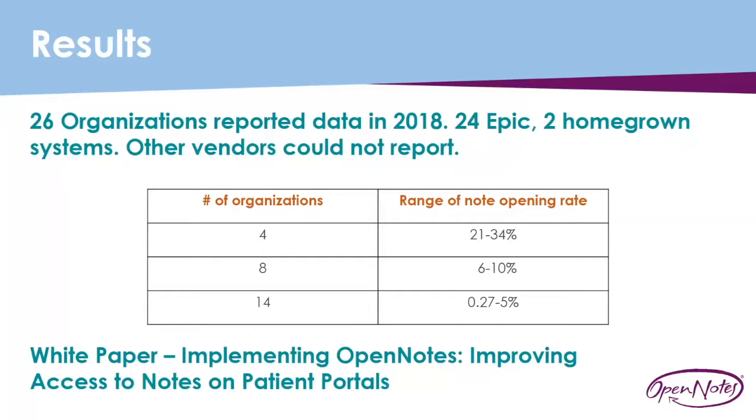We set about trying to sort this issue out. We've just released a white paper called Implementing OpenNotes, Improving Access to Notes on Patient Portals. It's up on our website. All of you as attendees or registrants have gotten an email, or should have gotten an email, with a link.